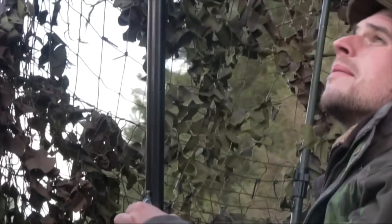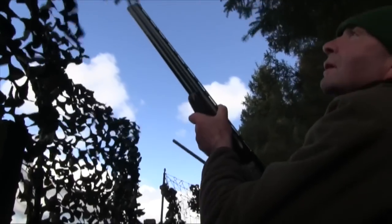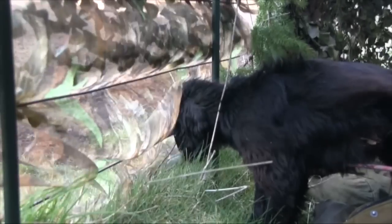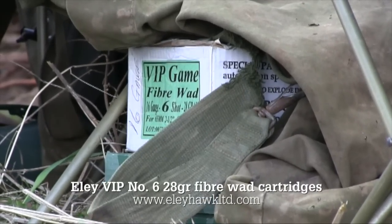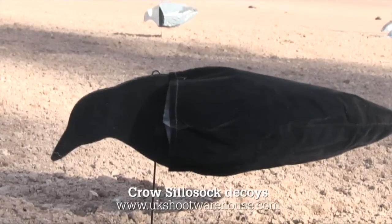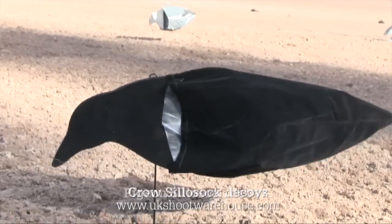Edan and Byron aren't the only ones to pull in the crows to the decoys. The other guns on an adjacent field are making a respectable bag of the corvids too. David lets us in on the secret to his successful corvid control patterns. I had some of those silly socks from the UK Shoot Warehouse, the crow ones, and they have been working well just in the spring, and the crows have been decoying well into them.